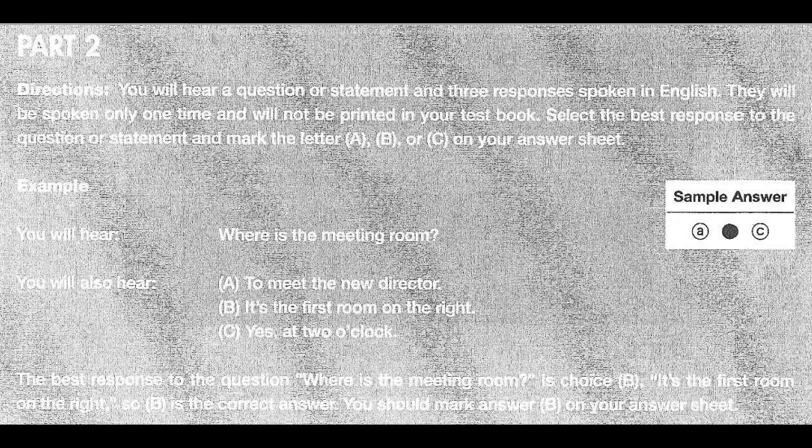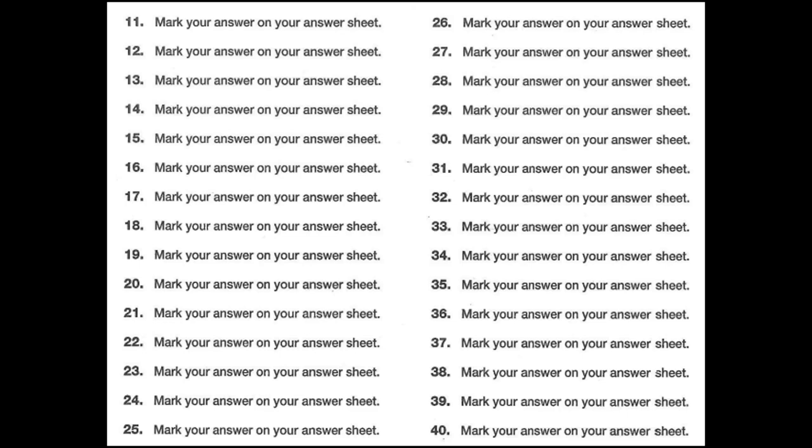You will also hear, A. To meet the new director. B. It's the first room on the right. C. Yes, at 2 o'clock. The best response to the question, "Where is the meeting room?" is choice B. It's the first room on the right. So B is the correct answer. You should mark answer B on your answer sheet. Now let us begin with question number 11.